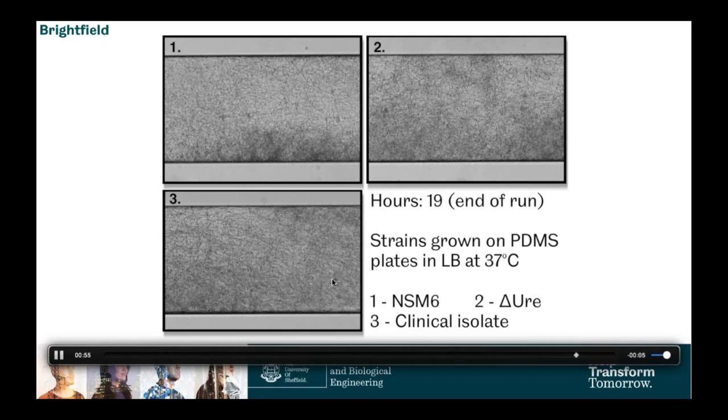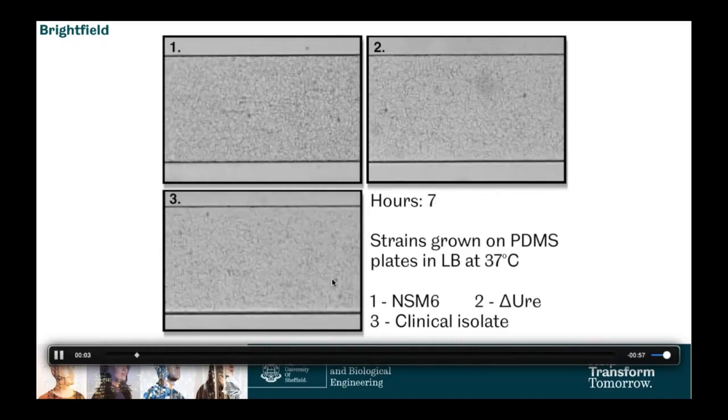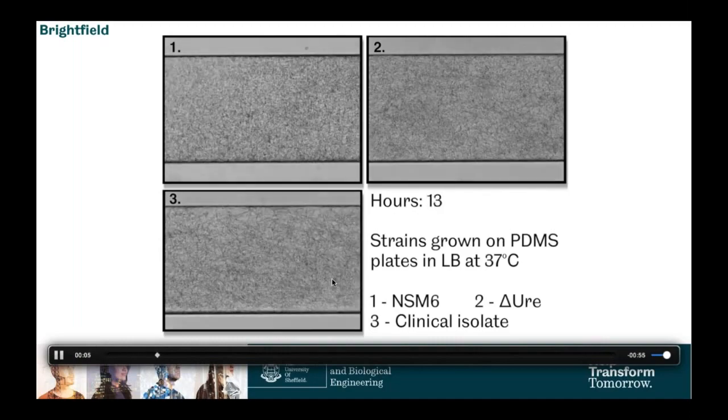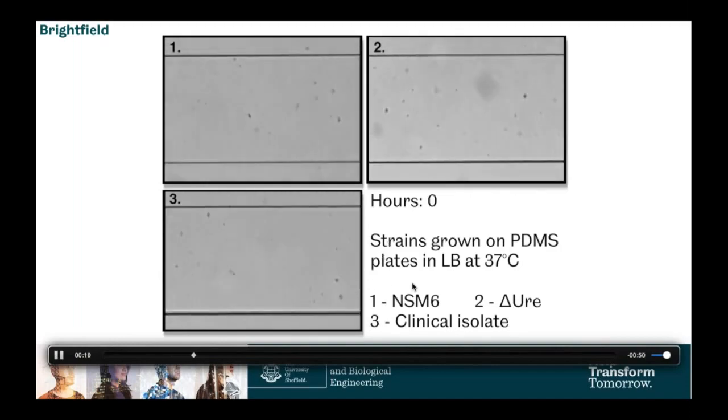They're really neat videos. These are taken directly from the BioFlux software. They're created in the BioFlux software, and they're really easy to pull out. And as I say, you can get a lot of information from these time lapses. So I'm going to move on.